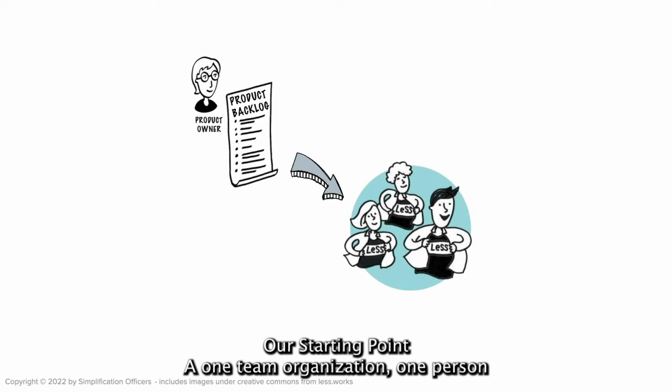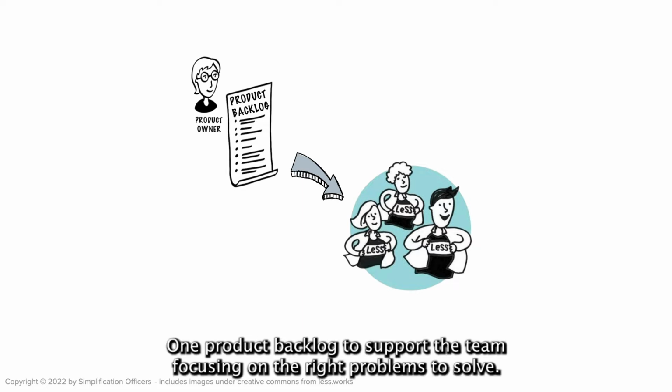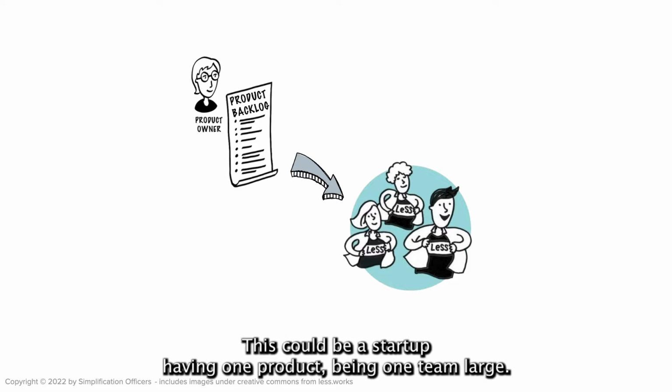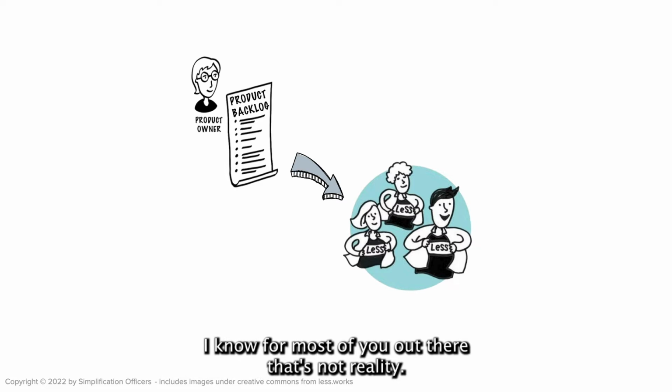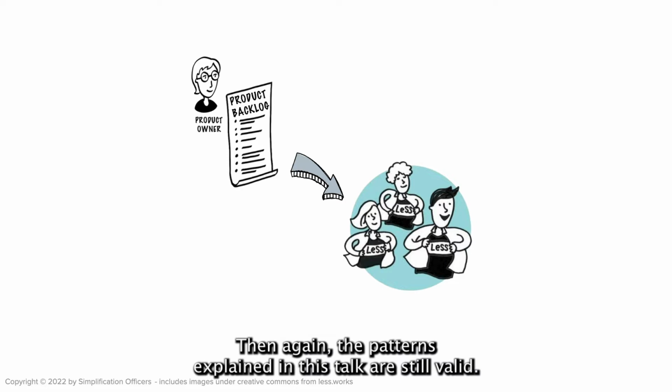Our starting point: a one-team organization, one person defining product strategy, go-to-market, thus value. One product backlog to support the team focusing on the right problems to solve, using the most popular Agile methodology out there, being Scrum. This could be a startup, having one product being one team large. I know, for most of you out there, that's not reality. Then again, the patterns explained in this talk are still valid.